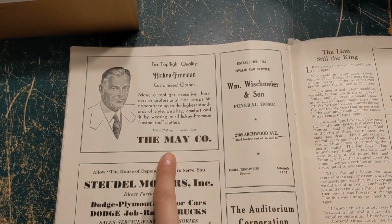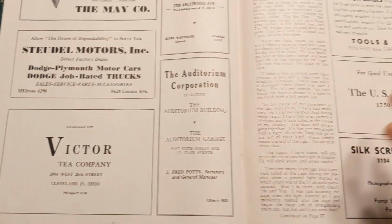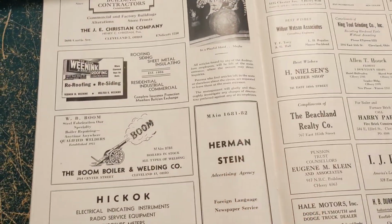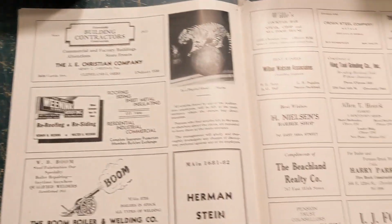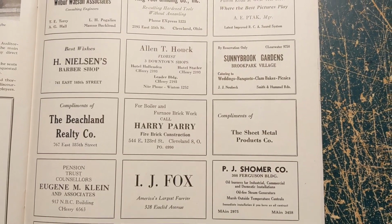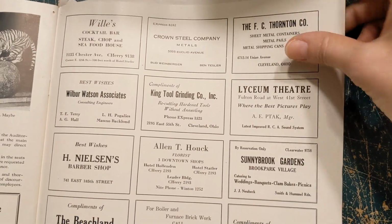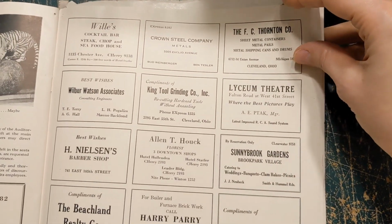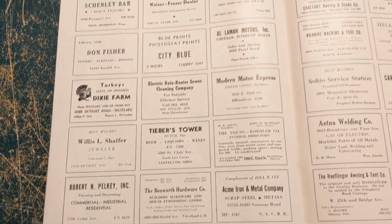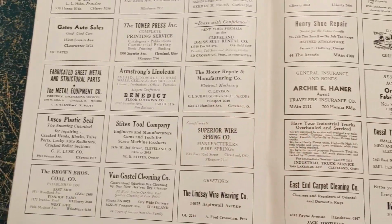The May Company. Oh, that's cool. Oh, funeral home ads. So that's even better for the oddities collector. They like those oddball things, the morbid things. So there's some more local places that aren't around anymore. Wow, just so interesting here. This is so neat. And if you grew up in Northeast Ohio, in the Cleveland area, all these places are probably gone. Like, I don't remember any of these places. These are long gone.